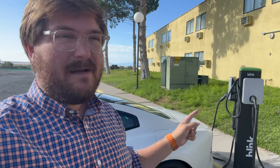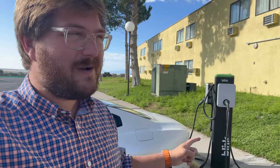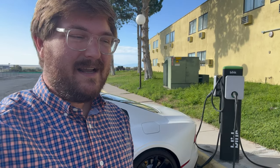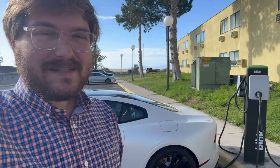If you're not a Blink member and you just pay with a card upon arrival, you pay 49 cents per kilowatt hour, which is too much for level 2 charging. So I would say for what we need with this car, we probably spent more money than we'll actually save with the electricity, but it is kind of cool to maximize the plug-in systems. So let's get out. I think we'll look for some Starbucks. We've got a trip to California today.